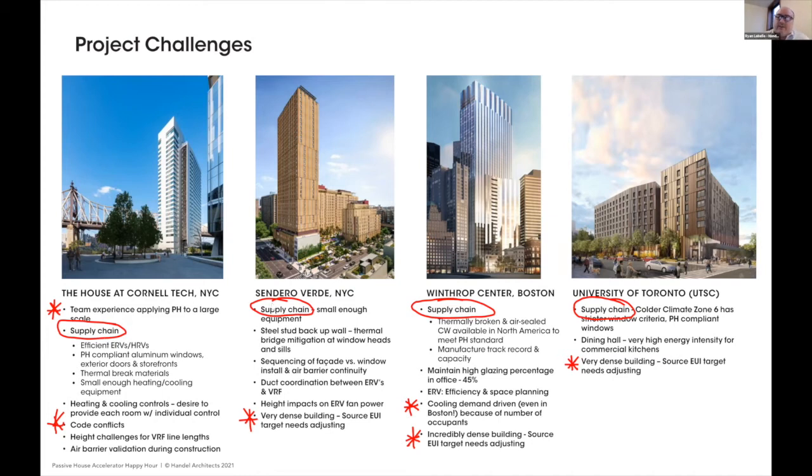Supply chain, you'll see here, I've circled it in each project. Each project, supply chain has always been an issue. And supply chain on Cornell Tech, obviously it was at that scale at that time, and there were a lot of issues getting certain materials. But over time, while supply chain is still an issue, it's getting better and better. The same way that codes are increasing and architects, we're all asking for more products from manufacturers, the market is rising to meet that demand, which is fantastic.